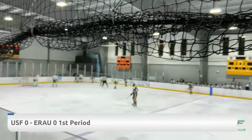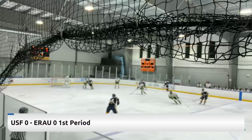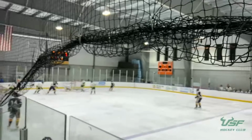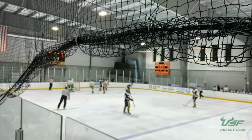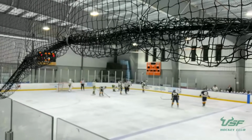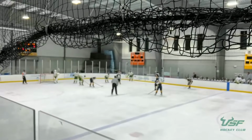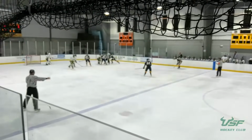As it looks like Ryan First is forechecking hard. As they've got the puck, they shoot it, and almost gets in. Oh, Koch almost got it into his own net. And then we have a whistle on the play. A golden opportunity for Embry-Riddle because Koch had his back to the puck, but the whistle was blown and no goal.